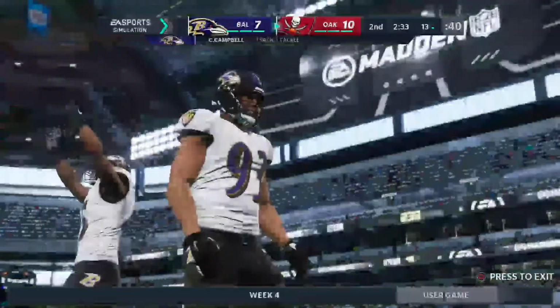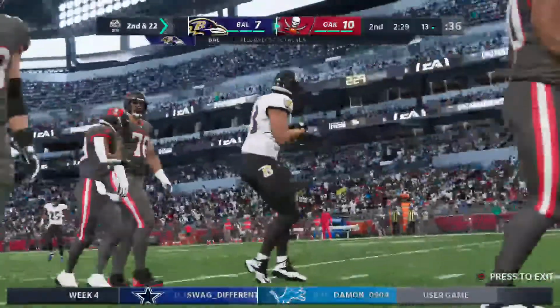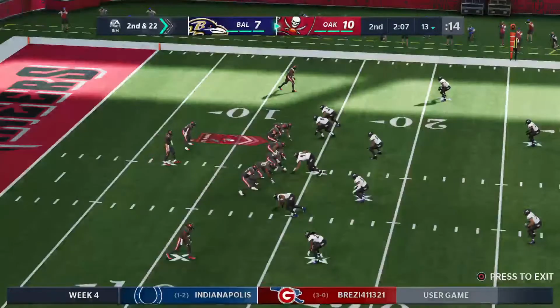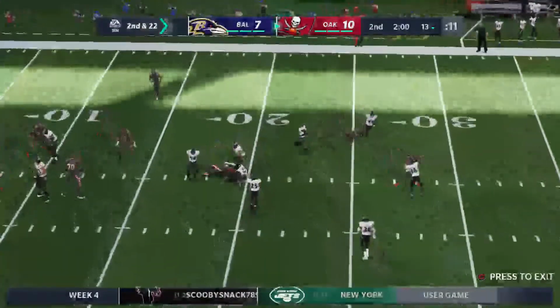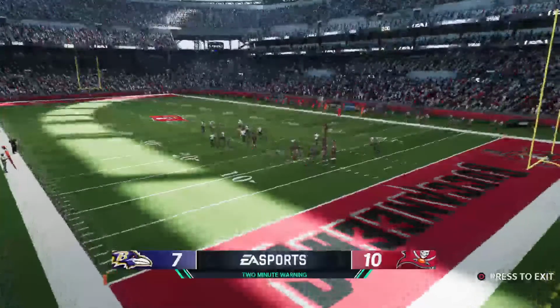And the Raven pressure too much. Down he goes. Like a freight train off the edge, Calais Campbell with a sack. That huge loss on the sack makes this job much more difficult. It's now 2nd down and 22 yards to go. A throw over the middle taken in. And he'll go down right on the edge of the red zone following a pickup of about 7 or 8.